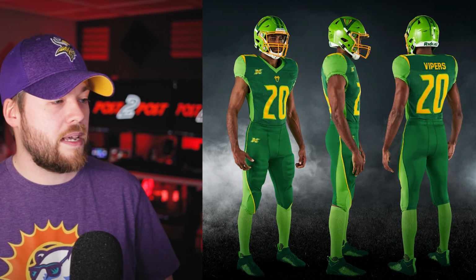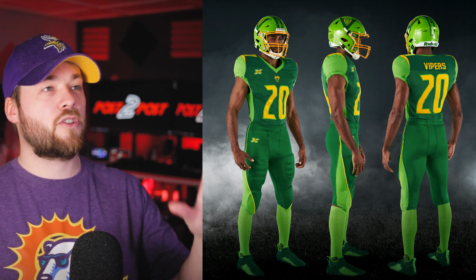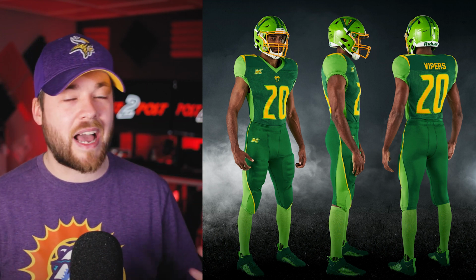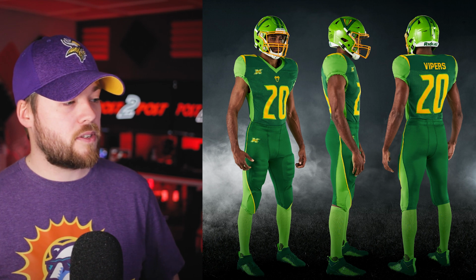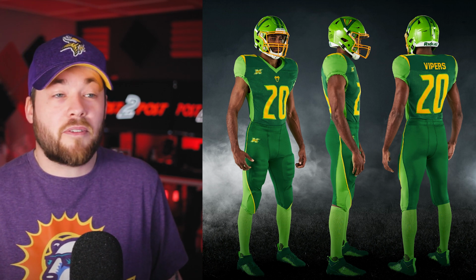Number 2, the Tampa Bay Vipers, and this is a color combination, speaking of which, I'm not really a big fan of the yellow and the green together, but I think I've seen pictures of this on the field, and it looks so good. It's just different. It's not the typical blacks or whatever. It's different. It's bold. It's in your face. There's no black in here. Everything matches. The shoes up into the socks, up into the pants, and then the jersey, the helmet. It all works. It's just a really different but nice jersey.